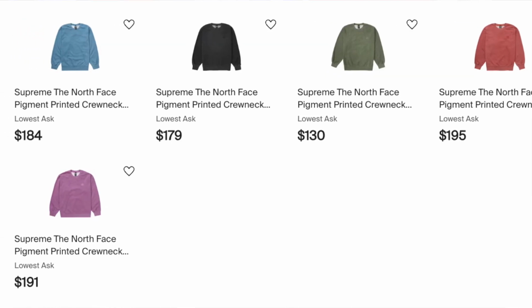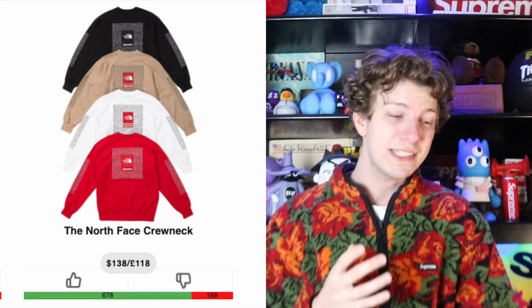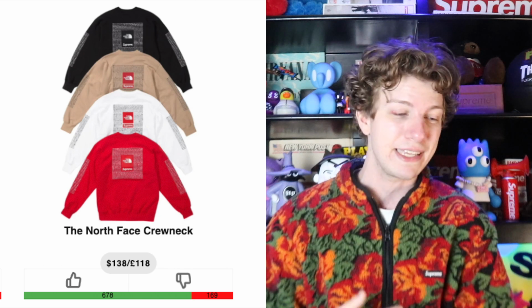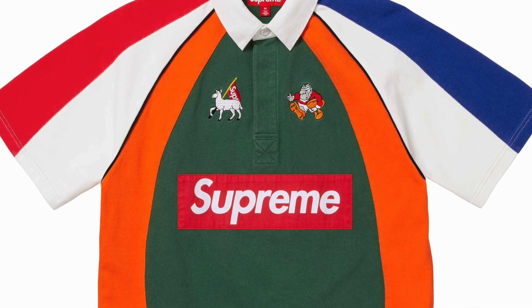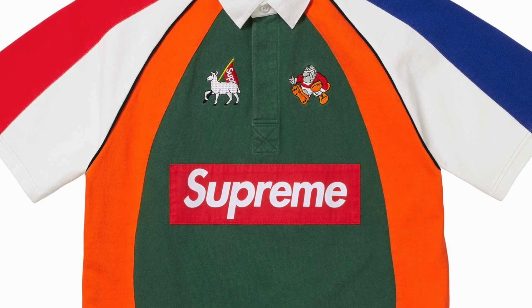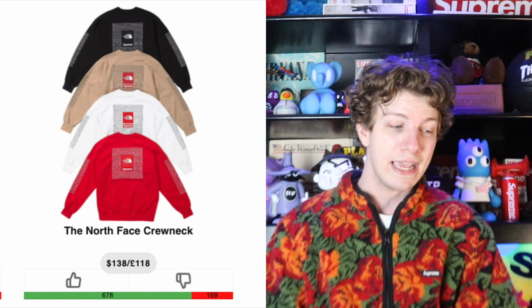Those were really plain, so I do think this is a way stronger design. I think there is some potential here, but it's a little risky. You're paying like 20 bucks more than those Rugbies, which I honestly think might be a little bit more reliable. Although these do have a higher ceiling, it is again going to be a bit of a hold item. The black and the sand are both really nice though. Those would be the two I would go for if I were to cop one of these.